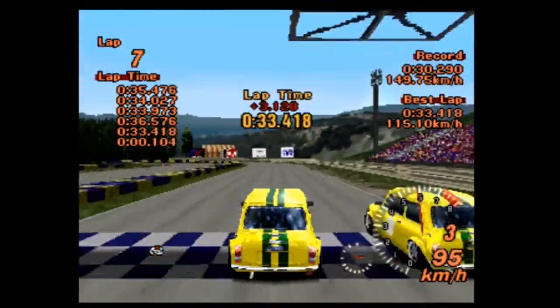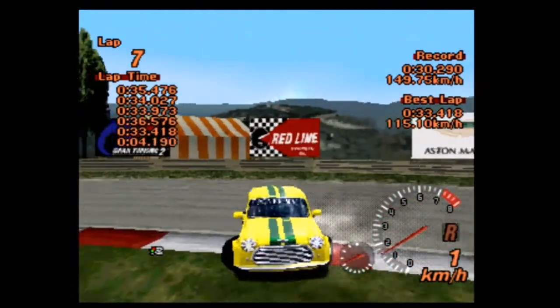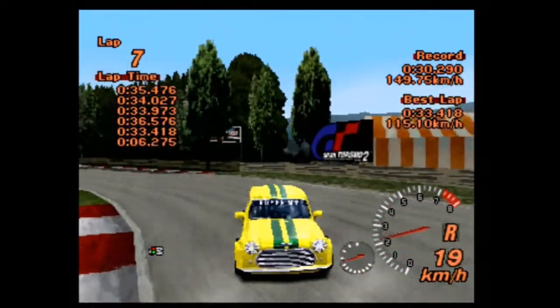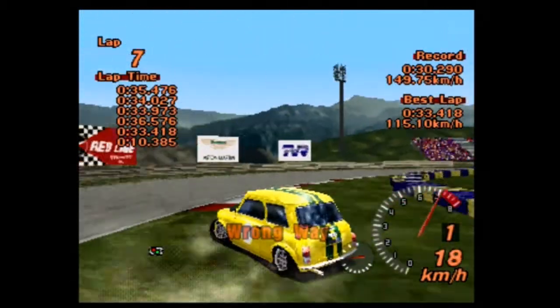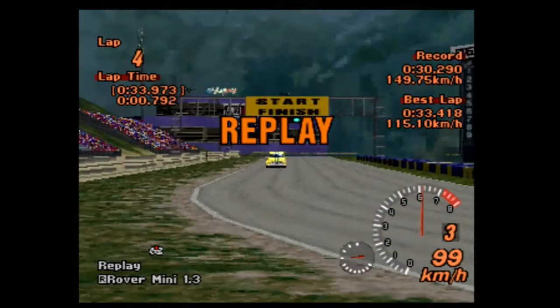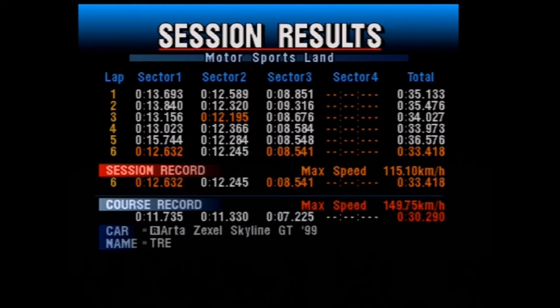Coming down to the line though, this will be a quicker time. It's done it! I think anyways. It has maybe beaten the MGF. I hope it does. But yeah, 33.418, that is a bloody good time from the Mini. Certainly quicker than the Subaru 360 I was expecting it to be around, but yeah, a hugely quick lap time from that vehicle.